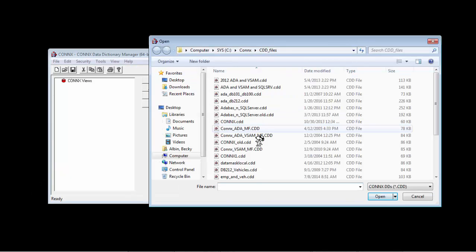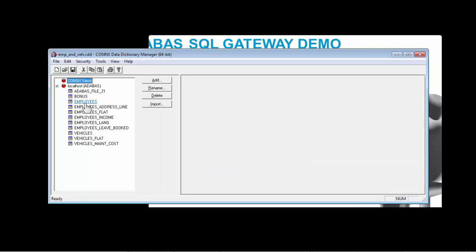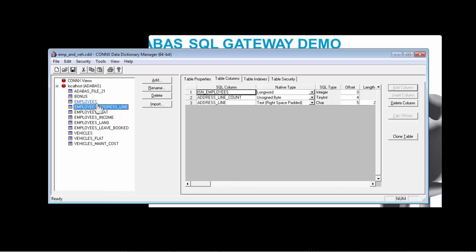I'm firing up the CONNX Data Dictionary, and I'm going to pull up the CDD file called imp and vehicle CDD. This is one I've already created, and I'll show you what it looks like. So I've imported the employees file and the vehicles file here. Now there's a couple of things I want to point out here just briefly. One is the employees file. There's an employees file, and that contains all of the regular Adabas fields that make up that file, with the exception of the MUs and the PEs. They become subtables to that employees table.